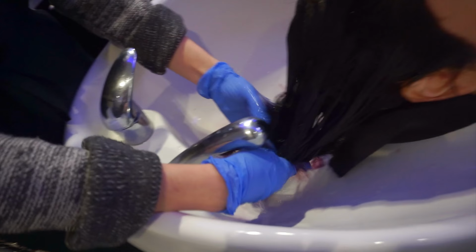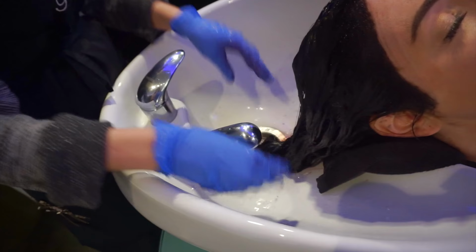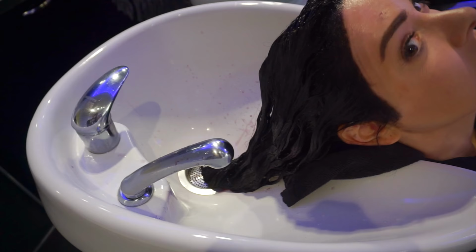Okay, what's happening now? Getting my hair washed out, guys. Let's see this. Ooh, is the bowl all purple? It's getting purple. This is exciting. What kind of shampoo do you like to use? Carousel. There it is. Stoss is a favorite.